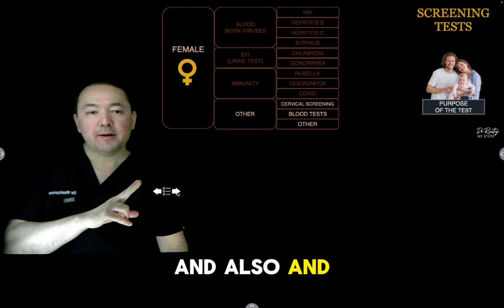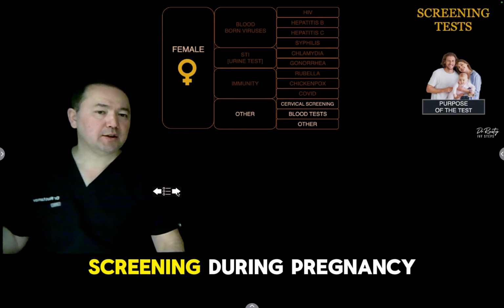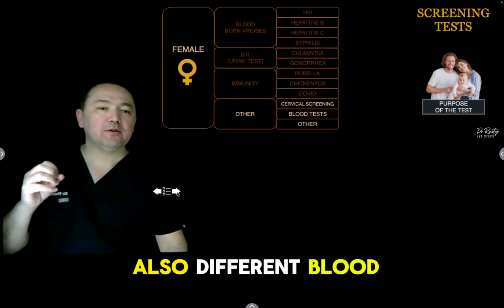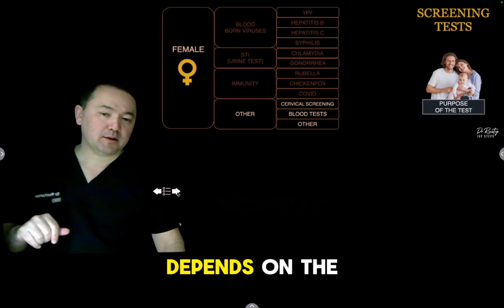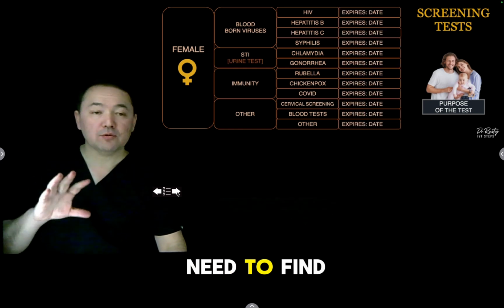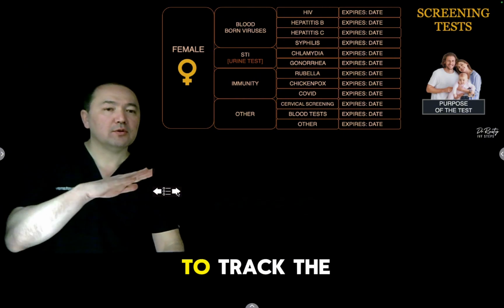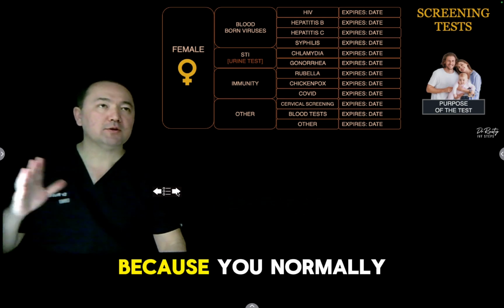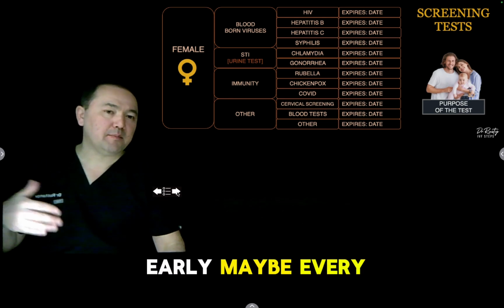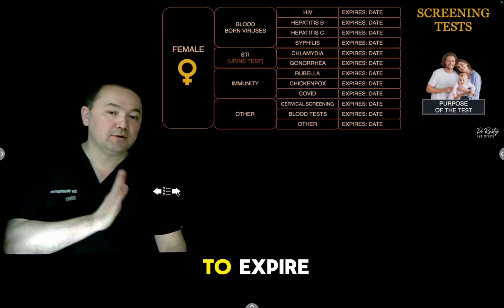And also the cervical screening, because you can't do effective cervical screening during pregnancy. That's why you need to be up to date with cervical screening, and also different blood tests. Again, it depends on the requirement of your clinic. You really need to find out what screening tests are compulsory, and you need to track the expiry dates, because you normally update these tests maybe yearly, maybe every 2 years. You really need to find out when your test is going to expire.